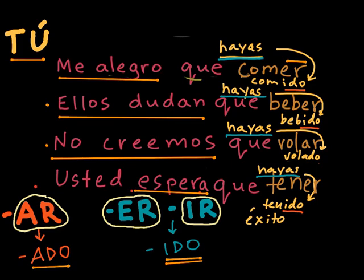Next one is, no creemos que hayas volado. Some friends told Captain Mole that they doubt that he flew, but he did. So it is, no creemos que hayas volado. We don't believe that you have flown. Usted espera que hayas tenido éxito. You hope, you wish, that you have succeeded. Éxito means success. So to have success, to succeed. So all of them have, if you notice, the triggers. All of them have que, and all of them have the past participle created either as ado or ido for the regular verbs. There are some irregulars that need to be memorized, but otherwise it's pretty easy.